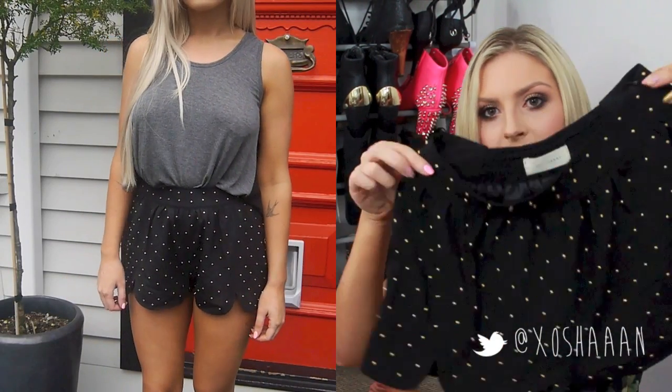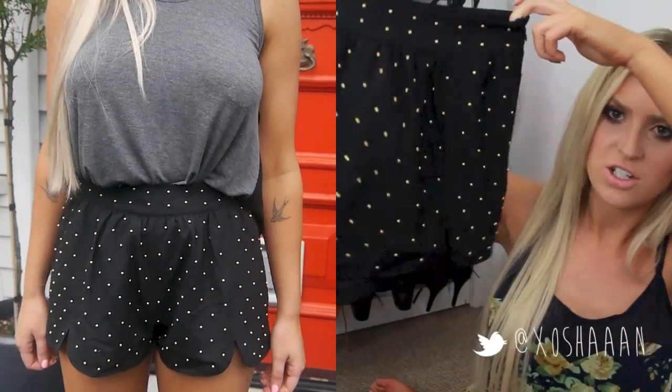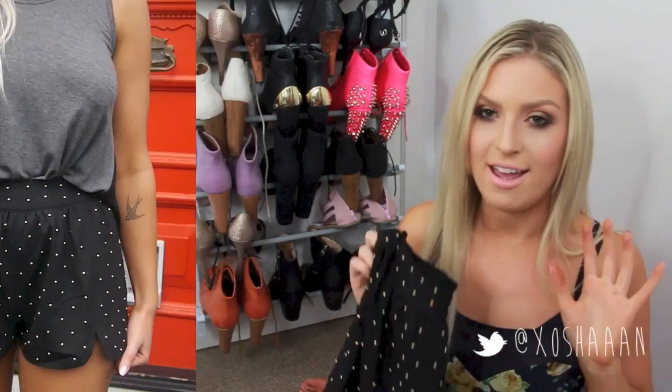I wore them to iMat. I wore them in my lookbook. I wear them literally a lot. So I got the black ones as well. They're so cute. If you're going to get one thing off Dailylook, get these shorts. They're just so comfortable and so pretty and so spring. But these ones I'll probably wear more at night time, and I'll wear my pink ones during the day.